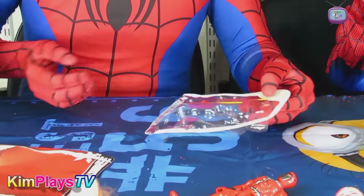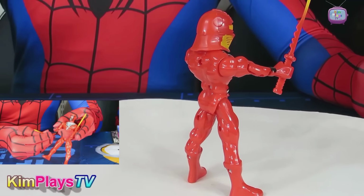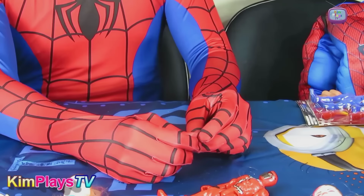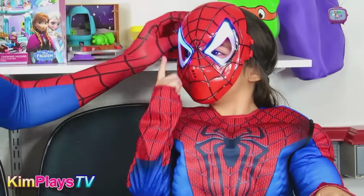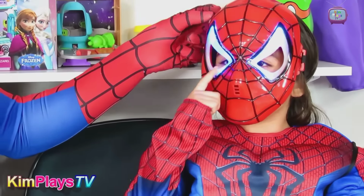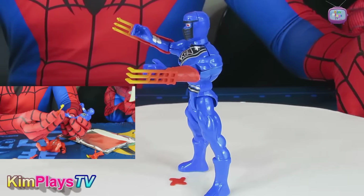I won! Let's put a sword in his left hand. Oh no, it fell off. Look, I changed my mask. Hey, I like it. I want one too. It has lights. Ooh, this is how you turn it on and off. I like it. I want the lights on. Hey, this looks like Wolverine's claws.